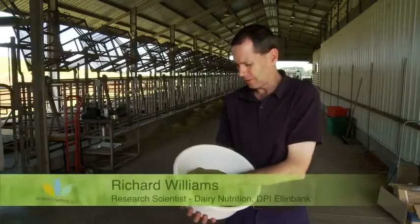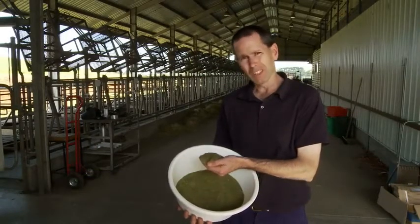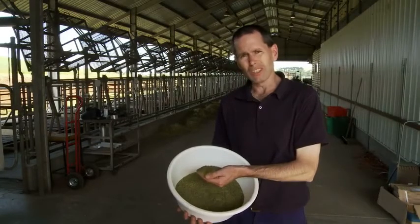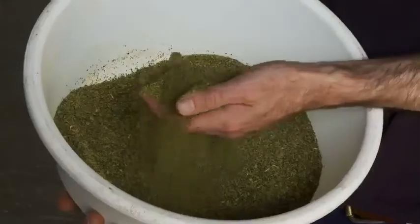One of the examples of the byproducts that we fed is cold-pressed canola. This is a byproduct from the production of biodiesel. It's had some of the fat taken out, but there's still 10% fat in this product as it is. We can substitute this into the diet of dairy cows while they're being fed during milking to lift the fat in their diet and reduce their methane.